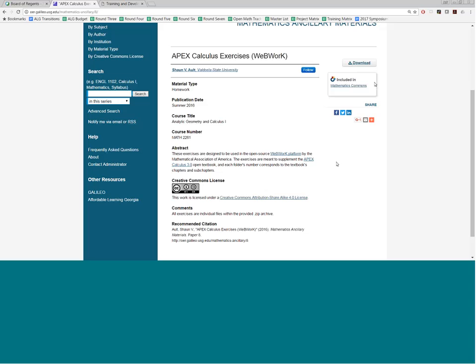So you're able to download these from here. You're able to look at what the WebWork platform is by clicking on that link. And you can see over here that we've included it in Mathematics Commons. And I'll show you a little bit more about what this Commons thing is near the end of the presentation.